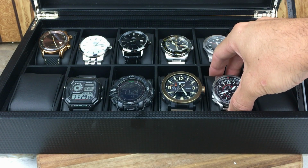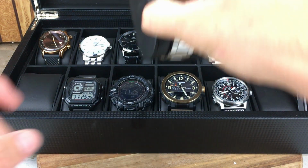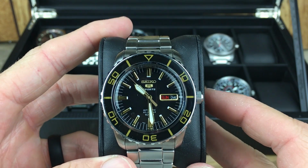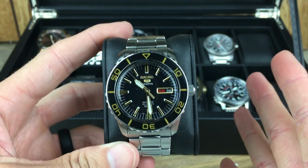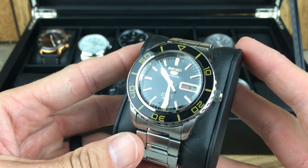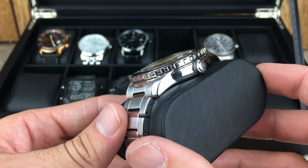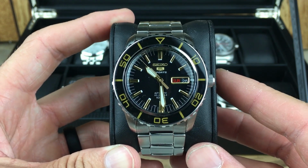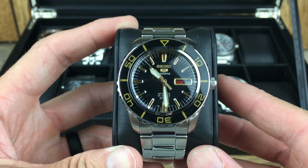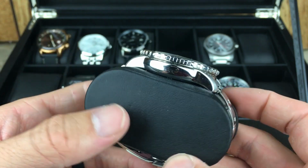The third least worn watch out of my collection is my Seiko 5 SNZH model. And again, don't get me wrong, I love this watch. I love everything about it. It has a real vintage feel, and this was actually the first automatic watch that I added to my collection. So this was the third watch that I purchased after my Citizen Nighthawk.